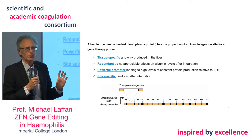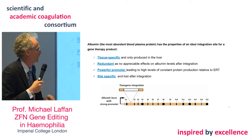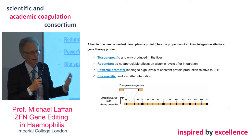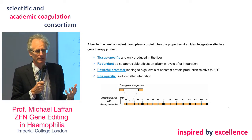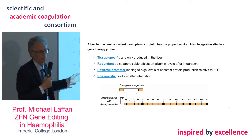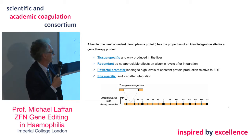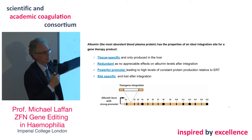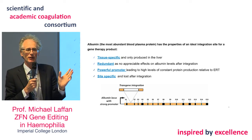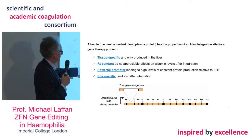As I mentioned, the target spot chosen for these studies is the albumin locus. Now why? There are several advantages. One is it's tissue specific, so the locus is only active transcriptionally in the liver, but in the liver it is incredibly active. Albumin is maybe 25% of the output of liver cells, so it has a powerful promoter. But the liver's so big and makes so much albumin that these few rare events are not going to make someone hyperalbuminemic. And this technique is site-specific and it's lost after integration.